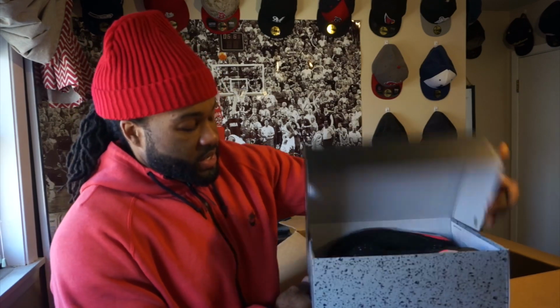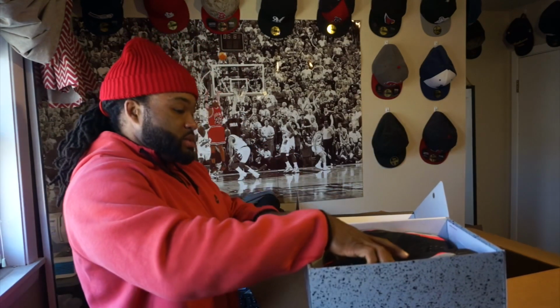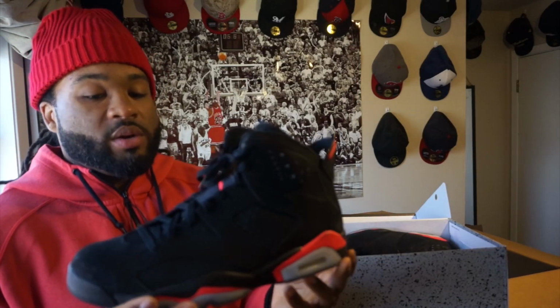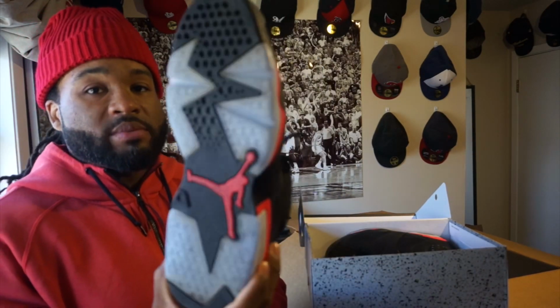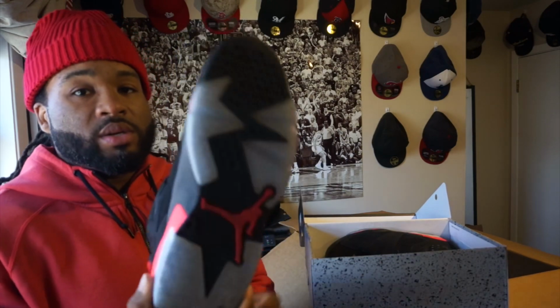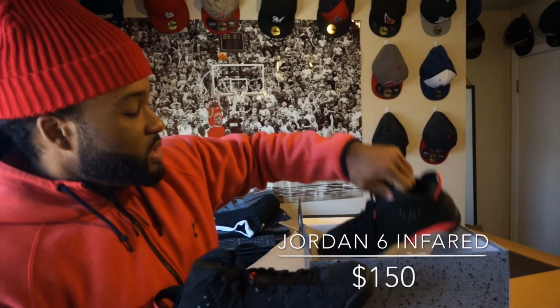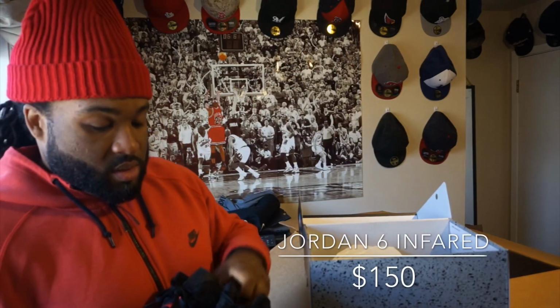I can see from the tag I got an Infrared 6. This is a pretty good pickup. These are dope. The bottom's actually still pretty icy too. Size 10.5. Check out the other one.